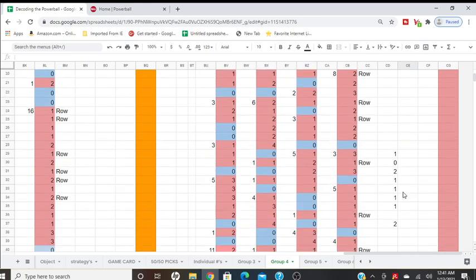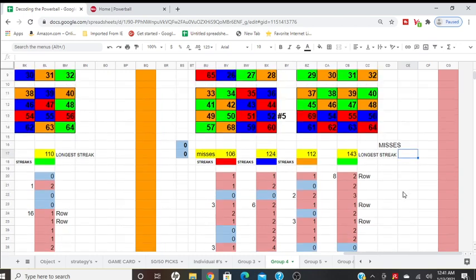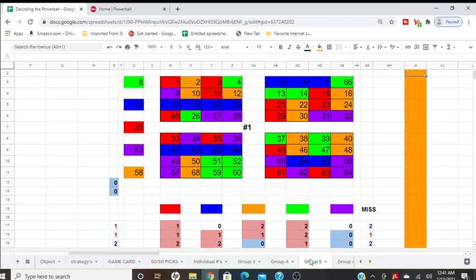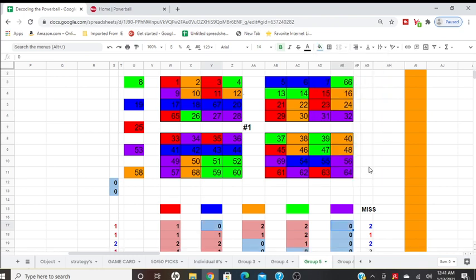Okay, so again, I got that wrong. And looking at this, I'm going to leave this one alone as well. And I'm going to move on to the next group. Okay, so this is group number 5, again because I broke it down into 5 different color groups. And here with this option card number 1, I had 2 misses. So I keep track of those over here.